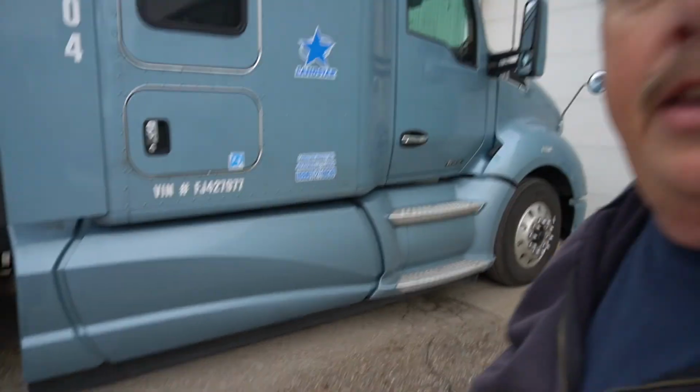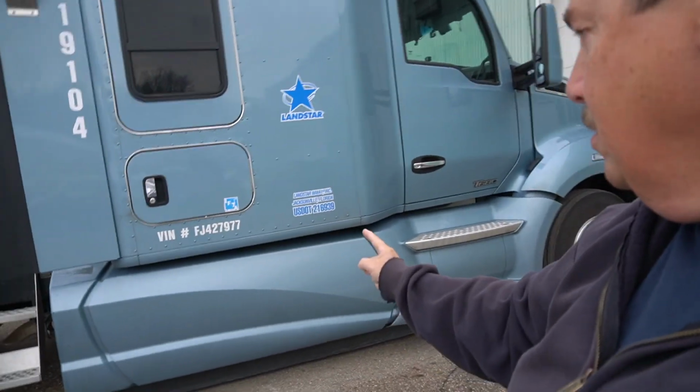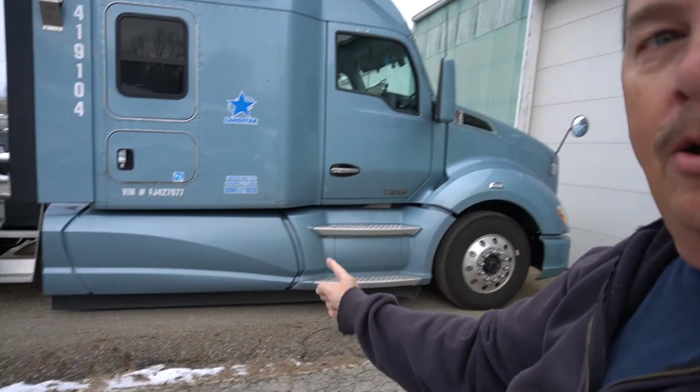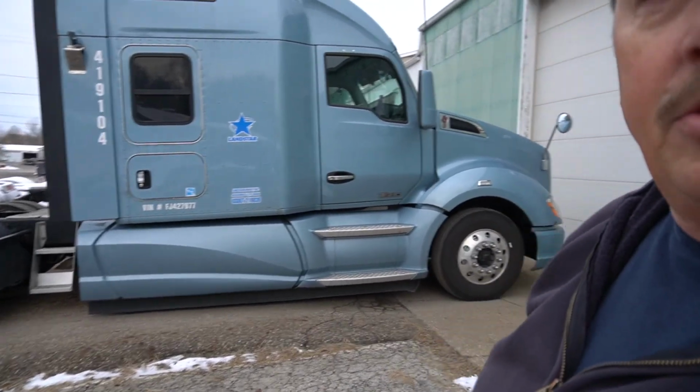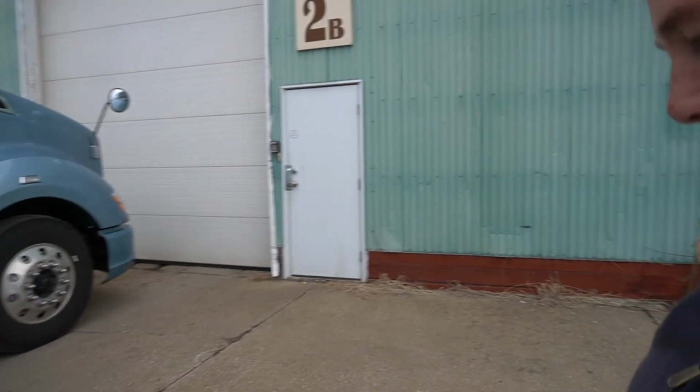And you can kind of see how the truck is sitting down like a low rider there. I call that the abandoned truck look. He should be here any minute and we'll get our day started.